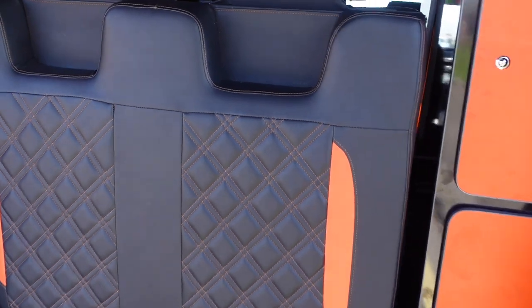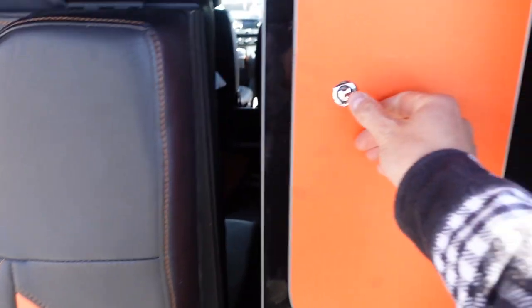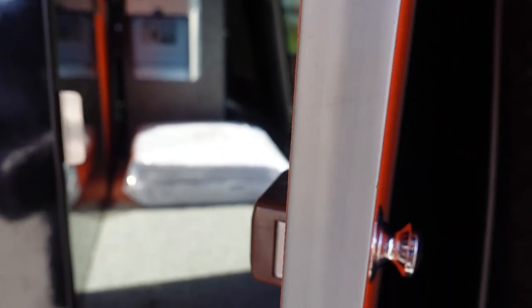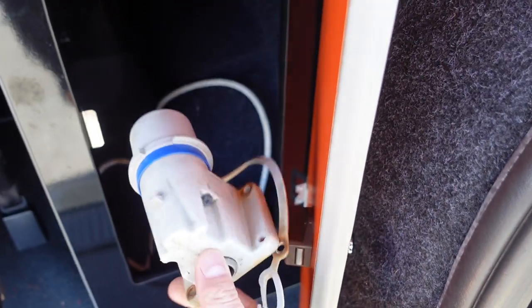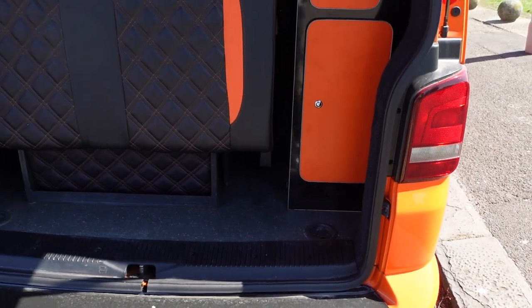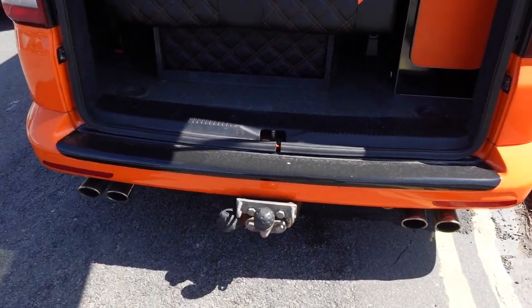So here, obviously this is the rock and roll bed. On the inside, we've got the electric hooked up, a bit of storage. And then another one. So this is the electric hookup for that. It's loose, it's not connected. So that's for a campsite hookup. We've got the twin exhaust as well.